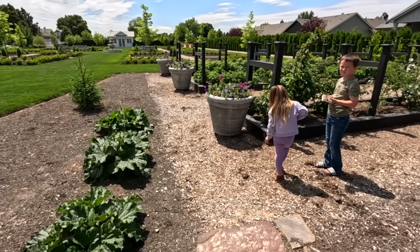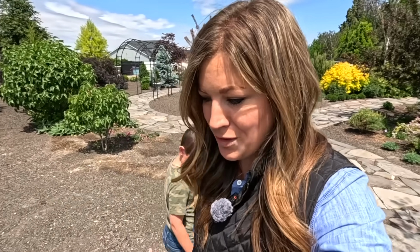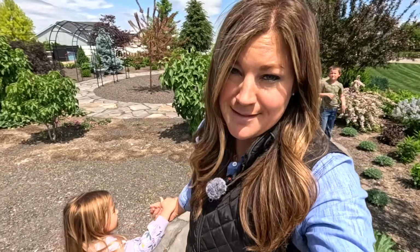In my mind, when I was laying in bed last night thinking about it, because that's what we do, right? We mull over all these decisions. I thought it was going to be way, way, way tighter than it actually is.